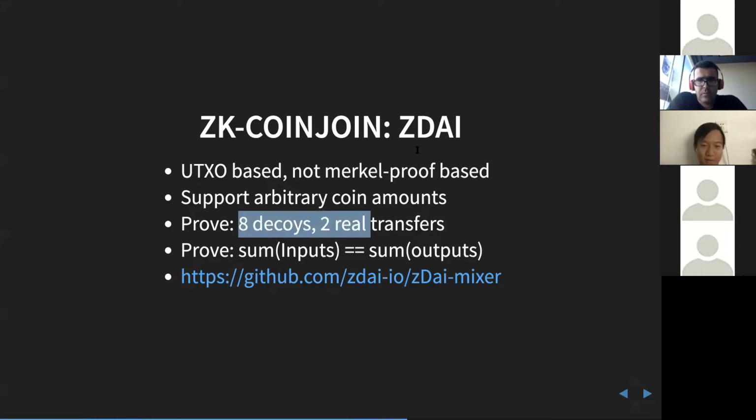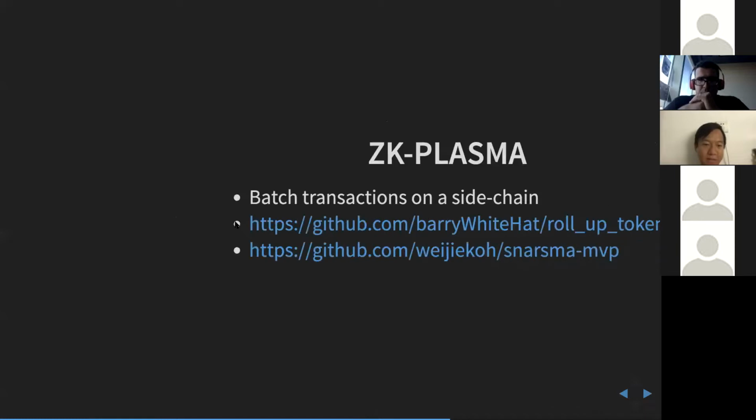And this particular project is a mixing based project. So they're throwing decoys along with the real transfers, and you can prove in a zero knowledge way that two of those decoys are actual real transfers.